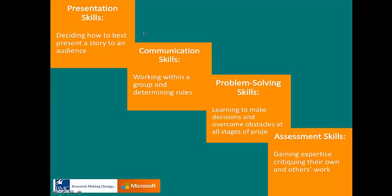Then you will also learn about presentation and communication skills. So you're going to need to decide how to best present a story. So this might be through a Sway, it might be through a video, it could be through a news article. There are a bunch of different ways you can tell a story.